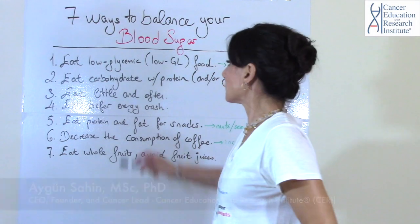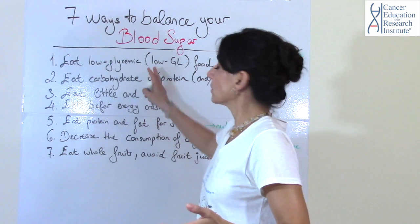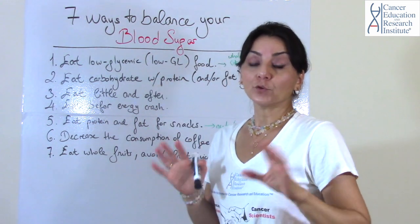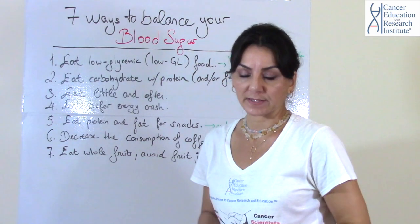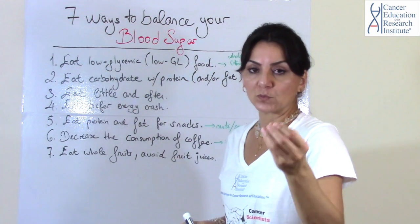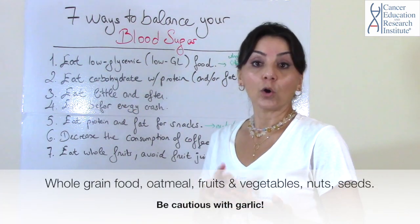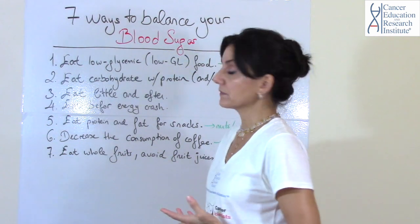The first thing you need to do is to eat low glycemic food or low GL food. If you don't know what the glycemic index is, comment down below and we'll be happy to explain that to you. So examples for low glycemic food can be whole grain food, oatmeal, fruits and vegetables, and also even garlic.